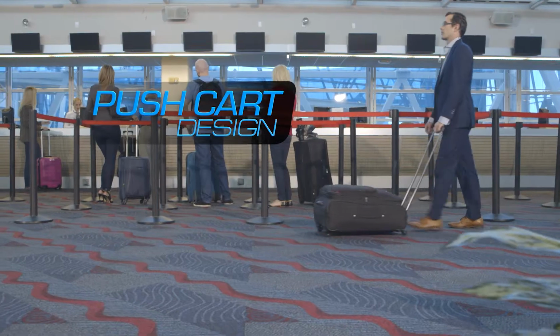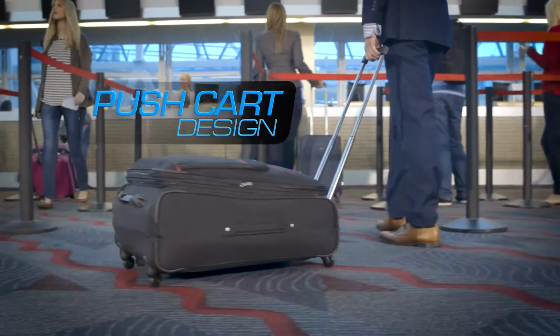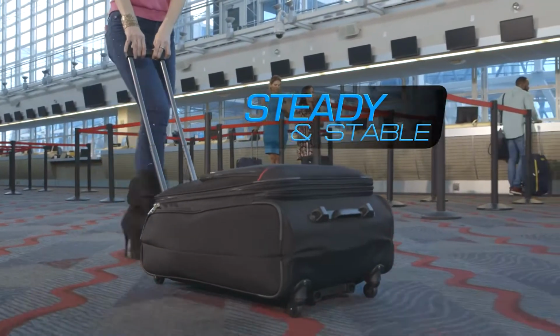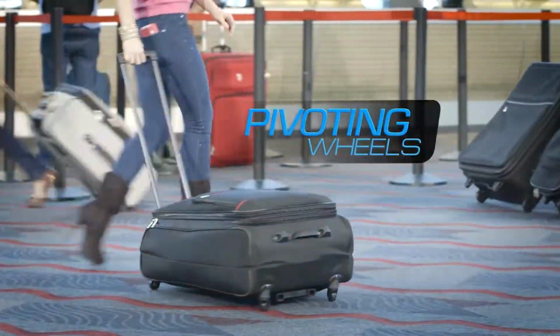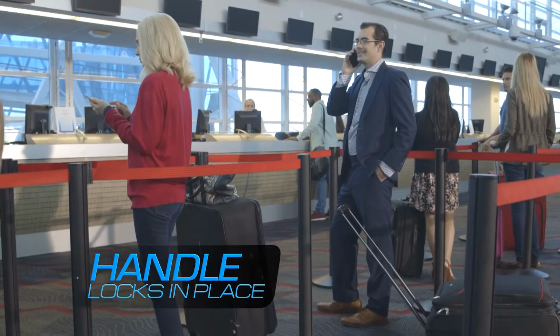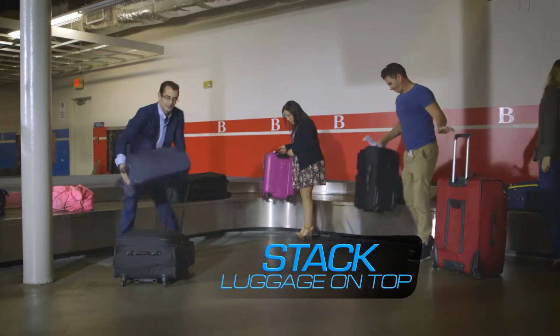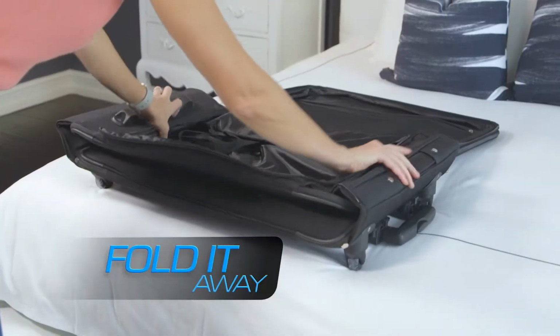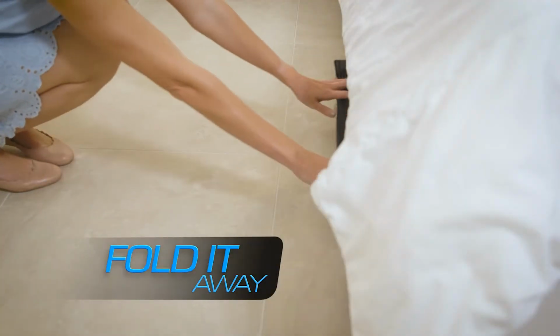The only luggage that can convert to a pushcart design that features all four wheels on the wide side, dispersing the weight evenly, keeping it stable and making it easy to maneuver. Pivoting front wheels to make it easy to push or pull. Easy pull handle that locks in place when you let go. Strong enough to stack luggage on top like airport carts. Convenient enough to fold out of the way when it's not being used.